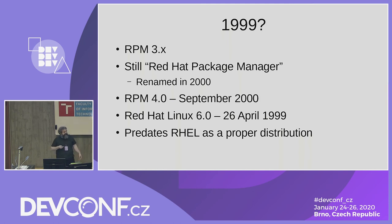And the hot new distribution was Red Hat Linux 6. And I was learning my first lines of Python by debugging Anaconda and trying to make Kickstart work on pre-existing partitions. So it's been a while. And it even predates RHEL, which comes later. You can only get enterprise support for Red Hat Linux at this point.